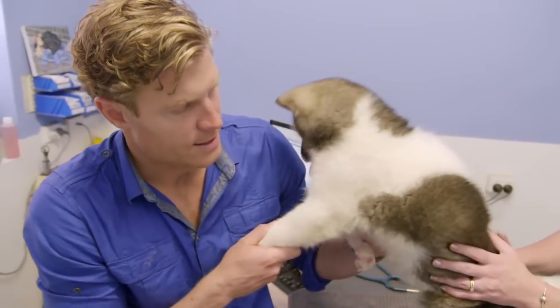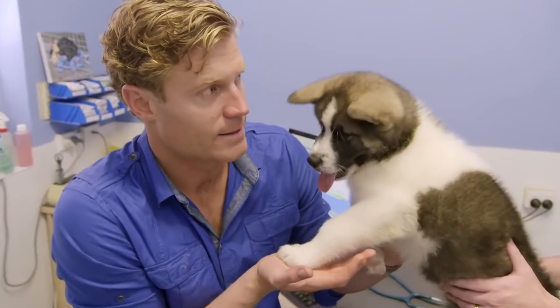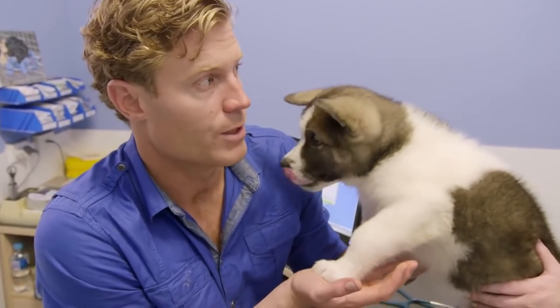All right, so we're feeling pretty good. Nice, free and easy. Good. Which is very important, because at the moment this front left leg is doing a lot of work. It's really supporting that whole front half of her body. Good, yay. All right. Let's look at this leg.